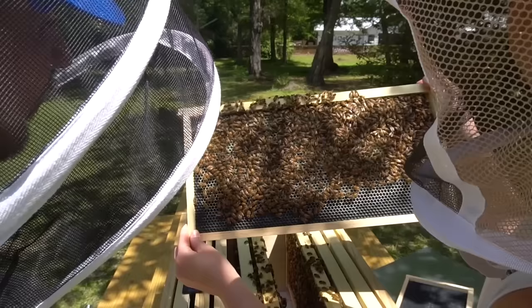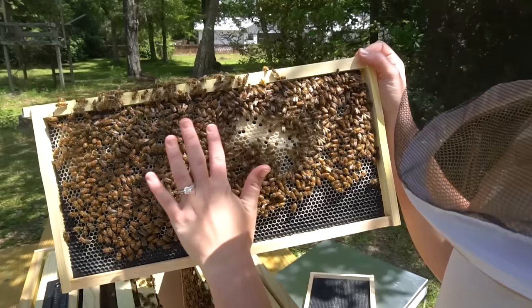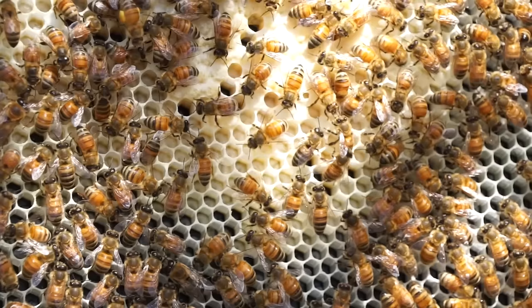And so we're just going to kind of swipe them over a little bit so you can see what they're doing here. Wow. So they've made their comb. They make their comb by going and getting nectar. And then they take the nectar and they put it in their mouth and mix it with their saliva, which makes a sticky substance that helps build the comb. Once they get the comb built, if you look close inside, you'll see the larvae. The larvae are the eggs that the queen has laid.